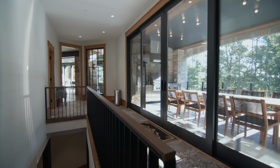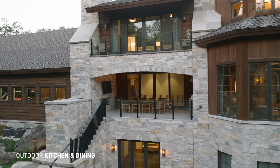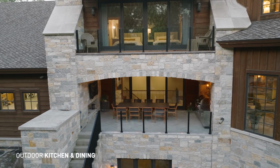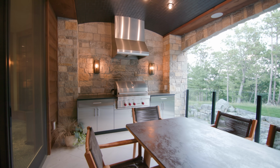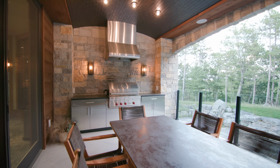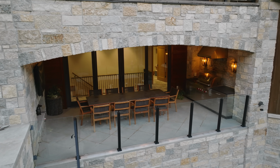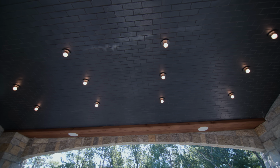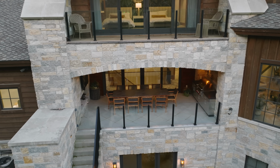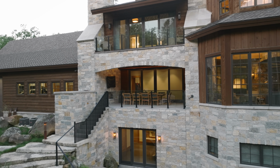Close to both the garage and the main kitchen, this covered outdoor kitchen and dining space is built for convenience. A built-in grill with a dedicated fuel line is paired with stainless steel cabinetry and a full ventilation hood. The dining area sits just beside, sheltered by a continuation of the home's barrel-vaulted ceiling. Open to the outdoors yet directly connected to the home's service areas, this space is designed for effortless entertaining.